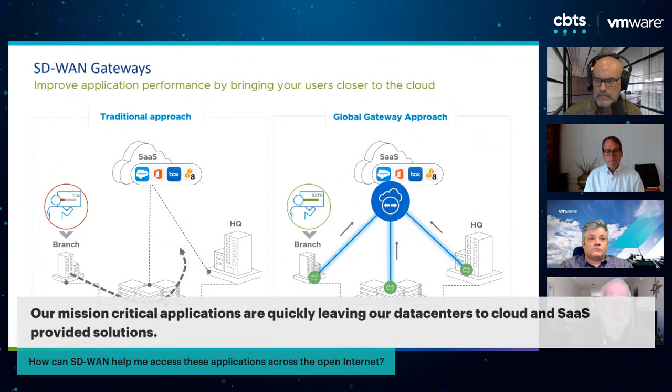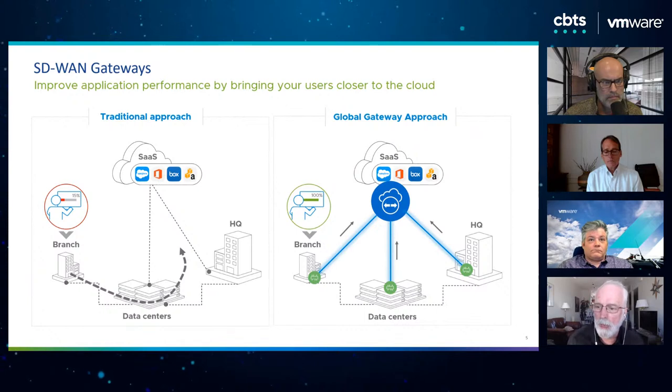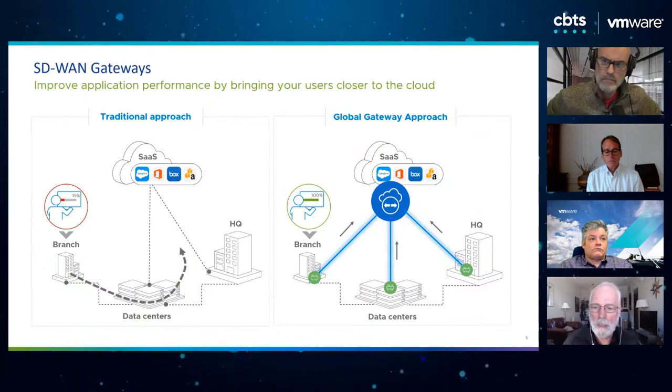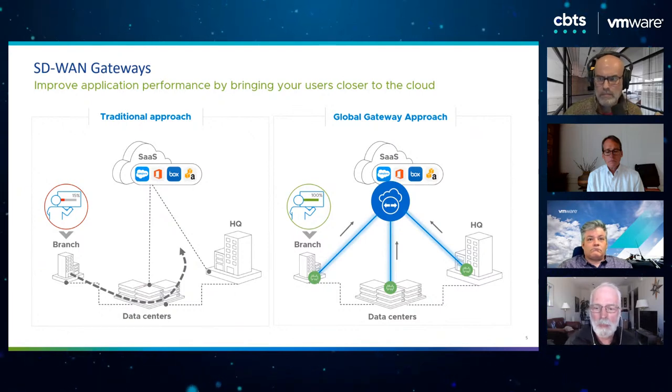Well, we touched on some of that, but an important point is that you can go straight from the branch out to the cloud. You don't have to go over the private network to the data center through the legacy infrastructure, like say the firewall, the VPN, and the router. You can go straight out to the cloud over the internet, attached to our gateway, so you're getting all of the benefits of SD-WAN, and then you're getting the optimal routing into the cloud.